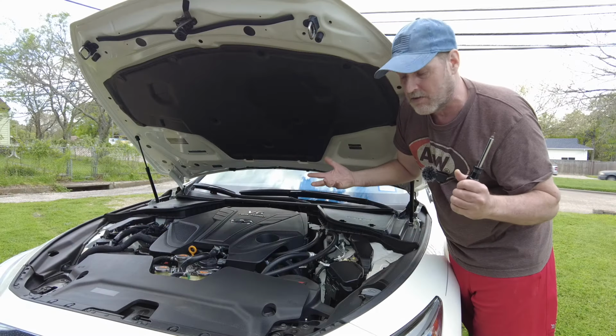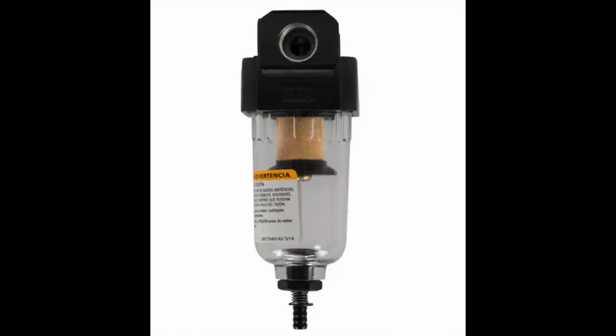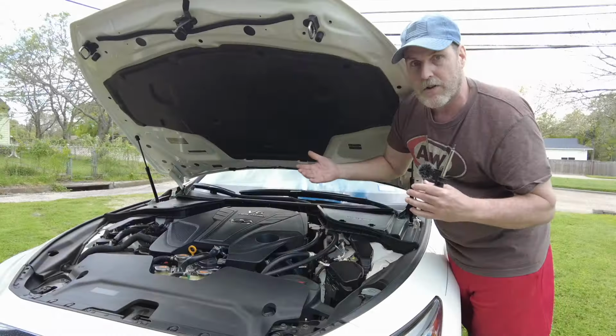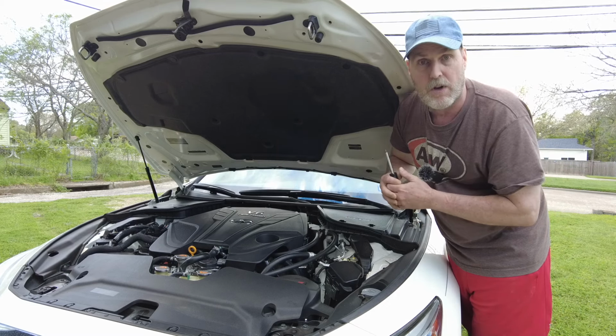Think about a compressor. If you're using your nail gun, you don't want moisture in your nail gun or your other air-driven tools, because it can potentially cause rust in your tools.